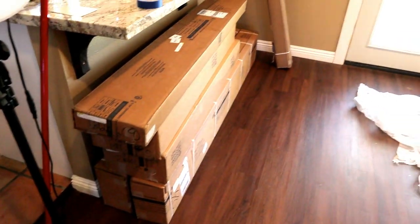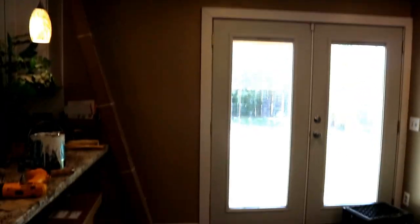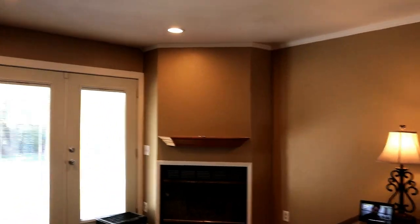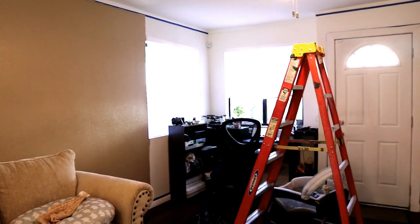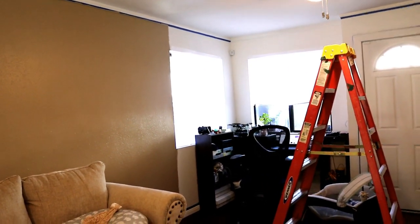Those are the blinds. They're coming Friday. It's Tuesday, right? Yeah, Tuesday. And they're gonna install them. I can't wait. The lighting in here is really bad right now. But these walls all had a second coat. I've yet to do over there. And right now we have temporary blinds up on the walls, but I'm so glad that they sell those. How cool is that?